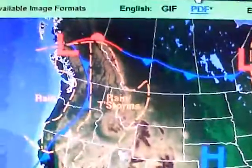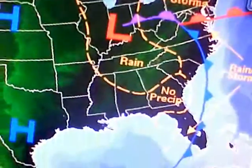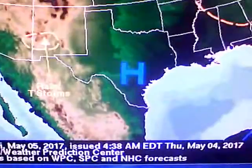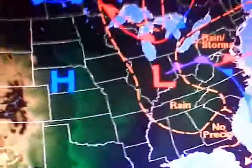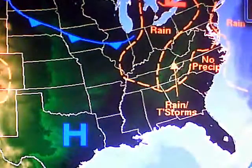I'm going to take another swing around, see if there's any changes. Not a whole lot around the country. Not too bad looking, and this is for 3:38 a.m. tomorrow morning. And go ahead and look at Saturday's real quick. Saturday looks pretty good. Weather should be fair here by Saturday.